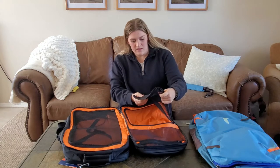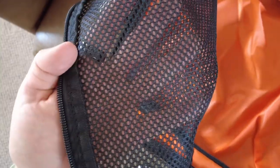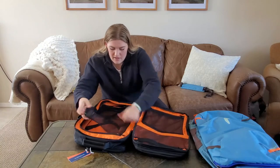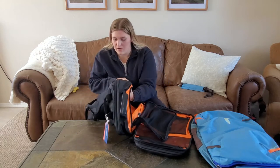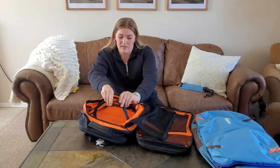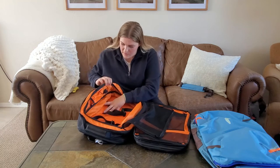This is basically hardcore. It looks like heavy duty mesh to me. That's what this is feeling like. It feels really durable, like it's definitely not gonna rip unless you take a knife to it. And then we have our big pouch over on the other side. USB cord. Okay, and it looks like this is the part that is gonna hold most of your clothing. There are cinch straps for when you get everything packed in. You can kind of help compress it a little bit.